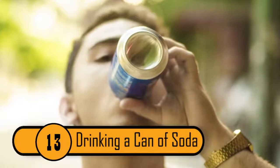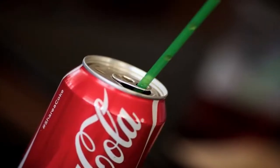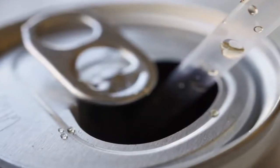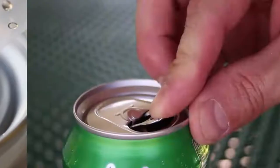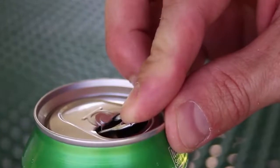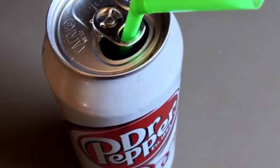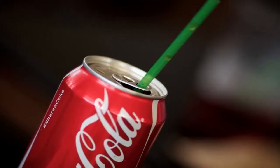Number 13. Drinking a can of soda. If you want to use a straw to drink your soda, the carbonation can push the straw up and out of the can. To keep that from happening, all you need to do is turn the tab of the can around. There's a hole in the tab, and your straw should fit right into that perfectly. Also, it'll hold your straw in the can.